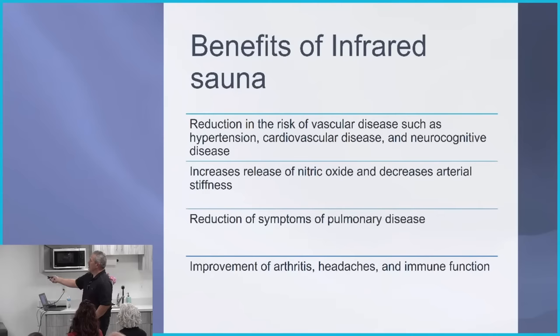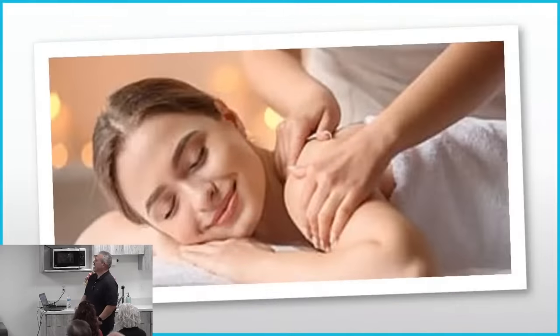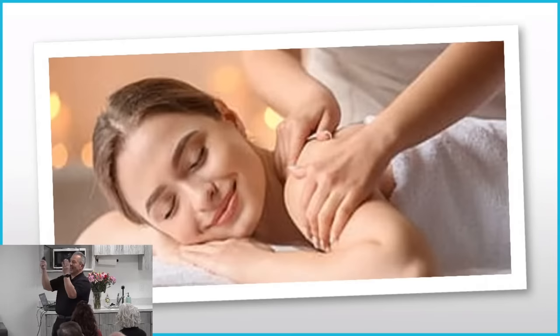So it increases nitric oxide, which protects against heart attack. You put nitroglycerin under your tongue to help increase blood flow to your heart. That's exactly what this does. It helps with lung disease, arthritis, headaches, immune function. That's Wim Hof. I thought this guy was nuts. You just breathe and they go in cold water. Guess what? Acute stress, everything goes high and then boom, everything drops down. And I can show you tracings on this stuff.